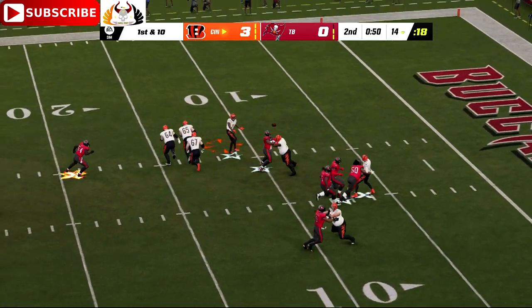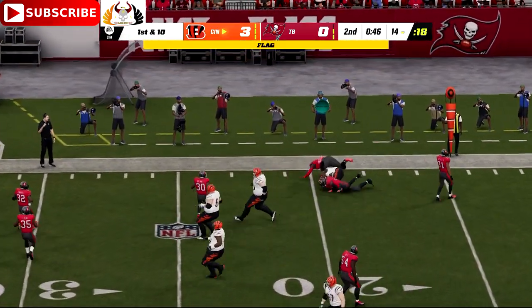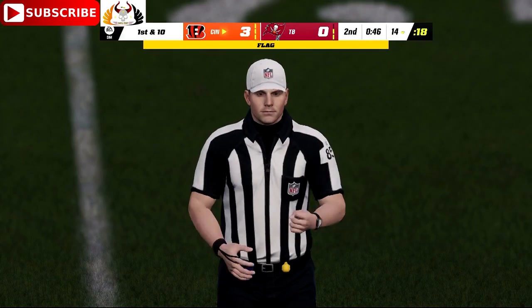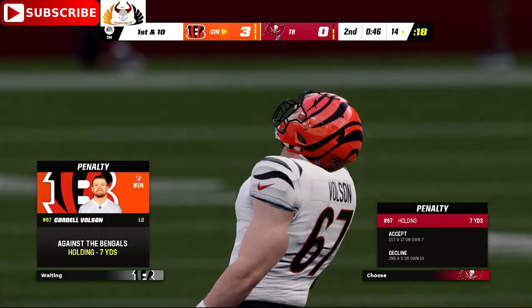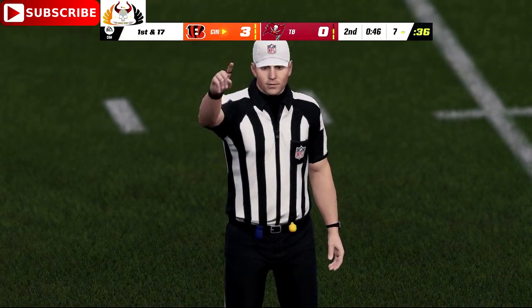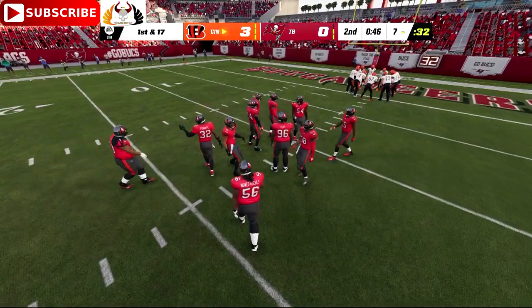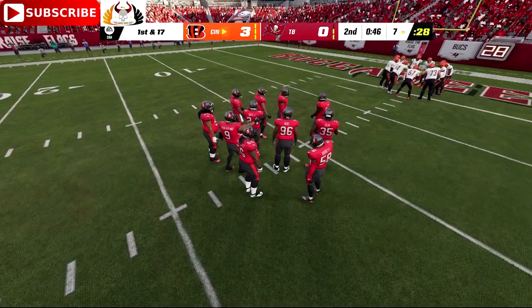On 1st and 10, Joe Burrow. They'll set up the screen here to mix him. Umpire threw the flag, usually always indicates holding, and that's what we've got. And depending on their positioning, where you are on the field, the umpire's got different responsibilities, but always making sure no one's holding.